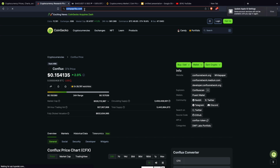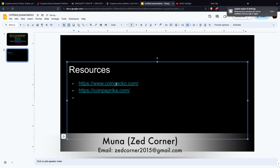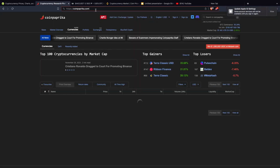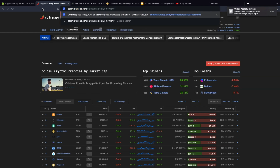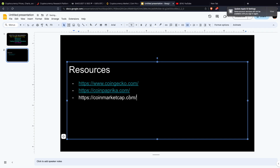CoinPaprika.com. This is also a very good website, which really does very well with regards to ranking coins. And the other one is CoinMarketCap. Okay, so these are the different variants as far as cryptocurrency aggregators are concerned, and you are definitely going to be able to use a lot of material from there as far as picking out the cryptocurrencies that you want to use. So which one do I recommend?